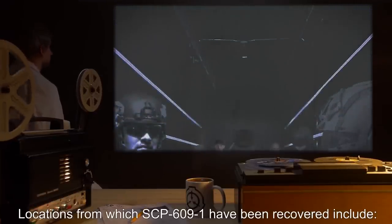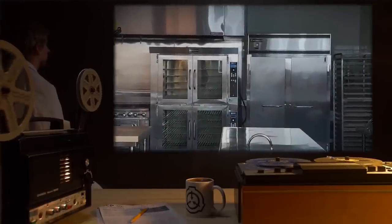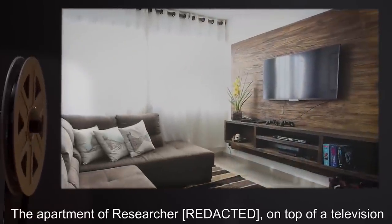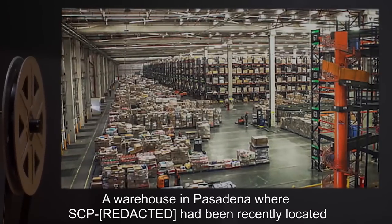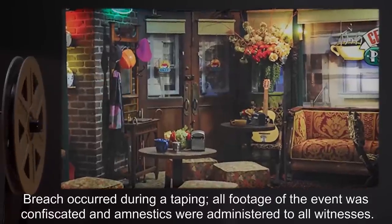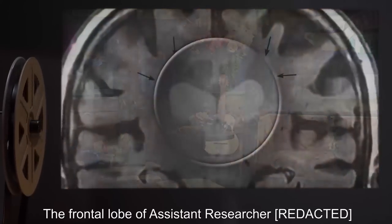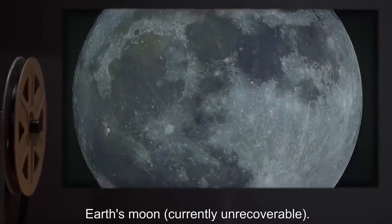Locations from which SCP-609-1 have been recovered include the Research Facility 5 kitchen, the Research Facility 5 second floor bathroom, the apartment of a researcher on top of a television, a warehouse in Pasadena where SCP-609 had been recently located, the set of a television series where a breach occurred during a taping. All footage of the event was confiscated, and amnestics were administered to all witnesses. The frontal lobe of an assistant researcher, the mammary tissue of a researcher, Earth's moon, currently unrecoverable.